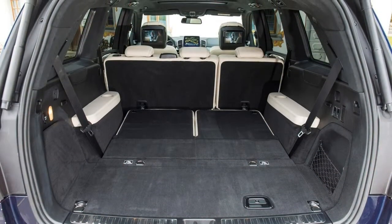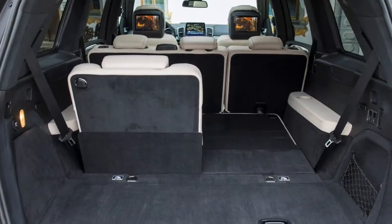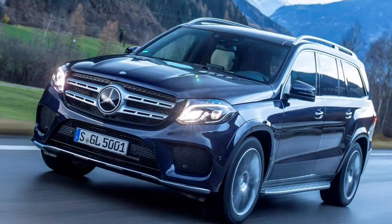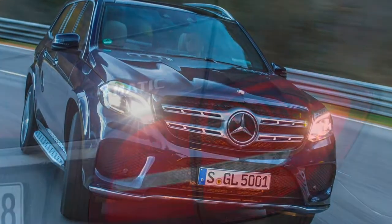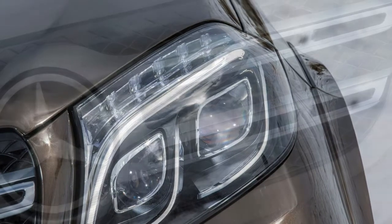How many ISOFIX points does the Mercedes-Benz GLS SUV have? Surprisingly, considering that there's space for 7 adults in the GLS, only the outer two positions in the middle row of seats have ISOFIX child seat mounting points. Arguably these are the most convenient, but an additional pair in the rear row would have been useful.